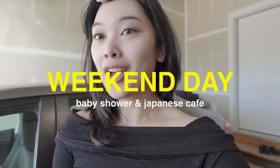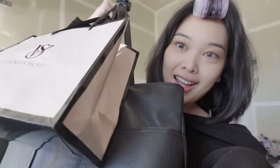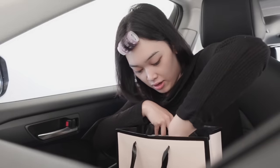I'm running so late right now, so I literally put all my makeup in a bag and I'm gonna do my makeup in the car because I woke up late. I think you guys can still hear my morning voice. I sound so dusted right now. I don't even know. I just dumped all my makeup in a bag and I was like, I'm just gonna get ready in the car.